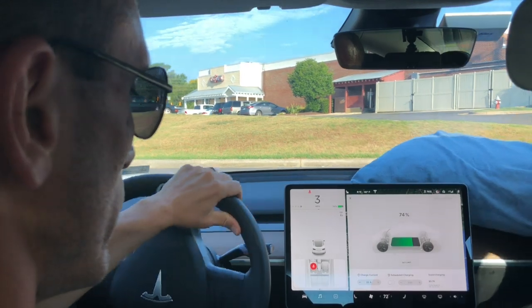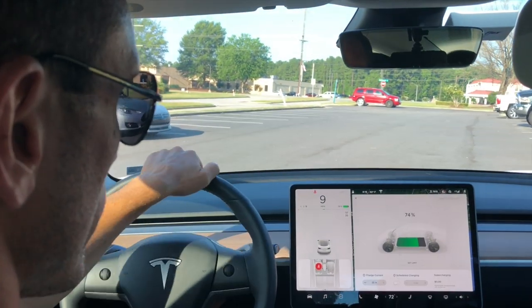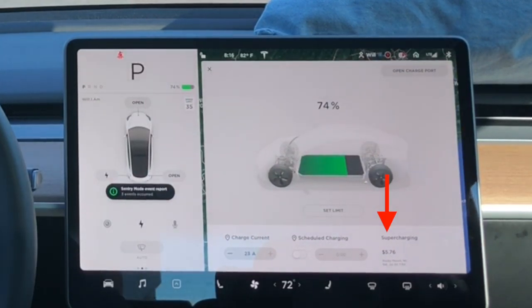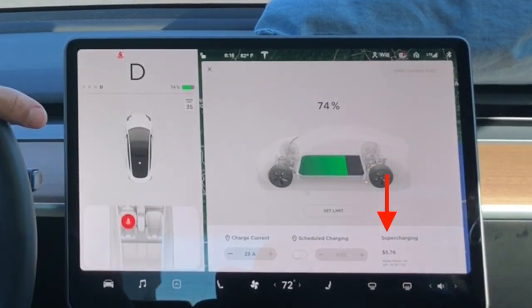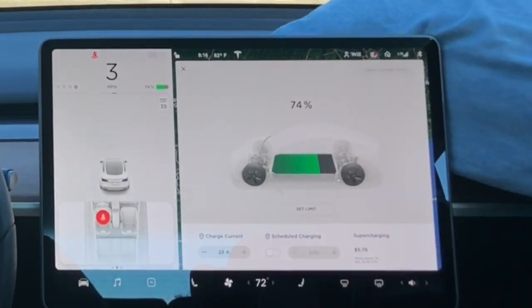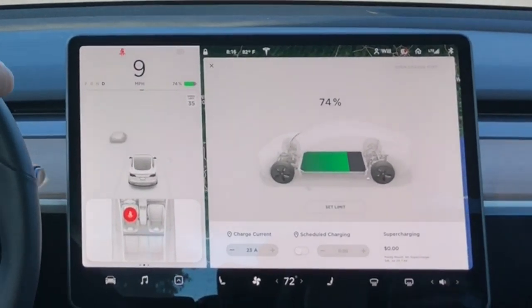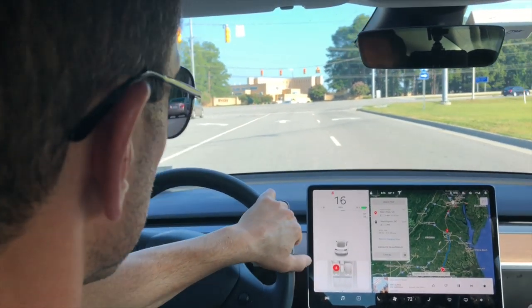Now, if I was more vigilant and noticed this slower charge rate, I could have picked any of the other chargers to charge at. I want to point out again, it does show a balance there for supercharging, but because I'm using free supercharging miles that were awarded to me through the referral program, it does zero out once I hit drive and start driving off.